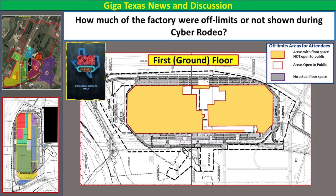We did not see the paint. We did not see the battery cell area. Most of the body in white was also off limits, and most of the future development areas in the General Assembly South and Southwest were not open either.